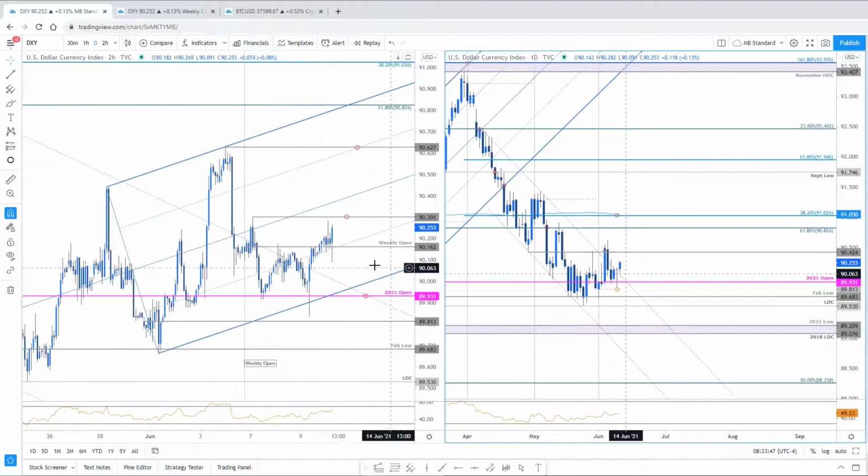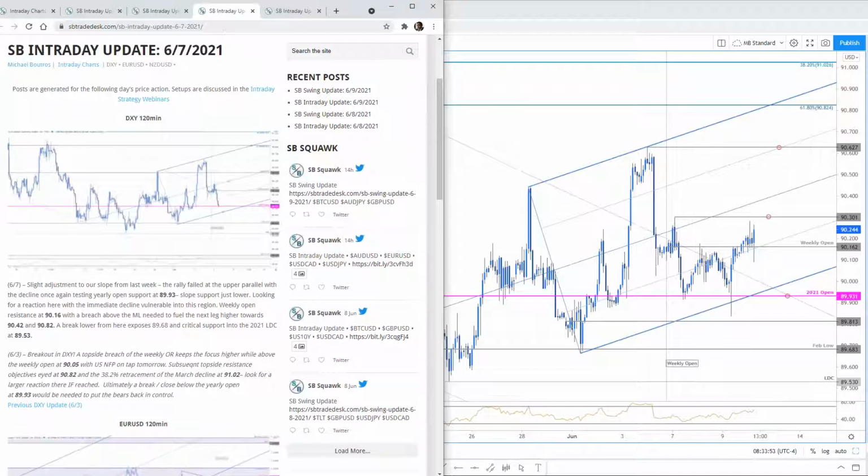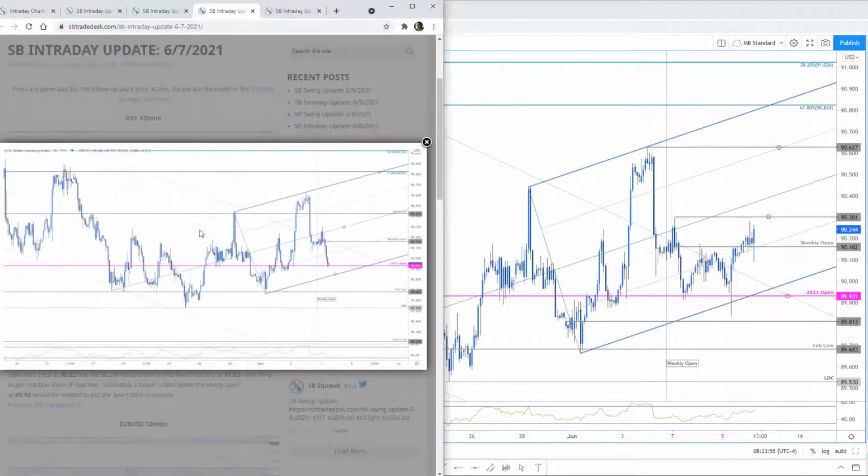Here's what it looks like on the intraday. So no change to the slope. Here's what we were looking at earlier in the week. Here's what it looked like into the open. I mean, it's been a pretty textbook play. The only thing is we just haven't even cleared that Monday opening range. Here's your Monday drop. Support held, we rebounded, weekly open resistance held, pulled back, dropped right back again to the yearly open, which held support, bounce higher.